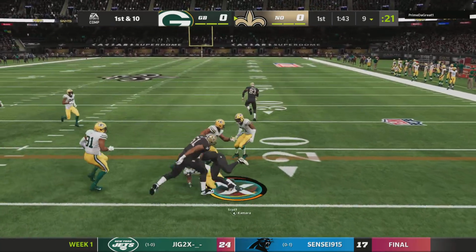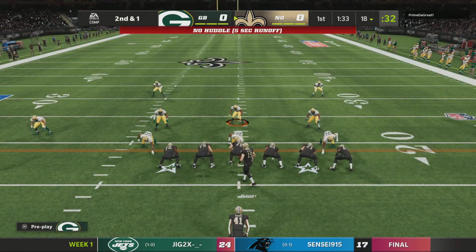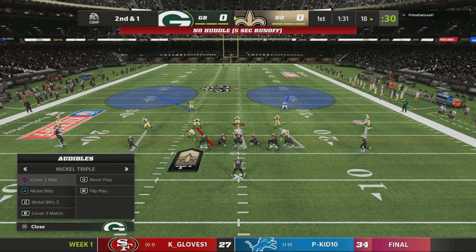They'll run it for the first time with Alvin Kamara. He'll be upended at the 18. That's a very helpful pickup of 9 after the play began at the 9.